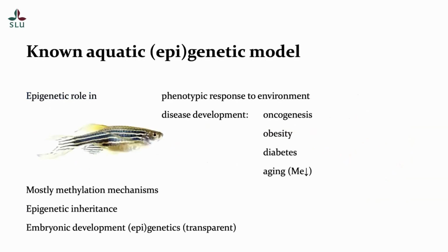A known aquatic epigenetic model is zebrafish. Zebrafish has been shown to have an epigenetic role for its response to environment and more specifically disease development, like development of cancer, obesity, diabetes, aging. And these mechanisms are mostly regulated by methylation mechanisms in zebrafish. There is also some epigenetic inheritance.